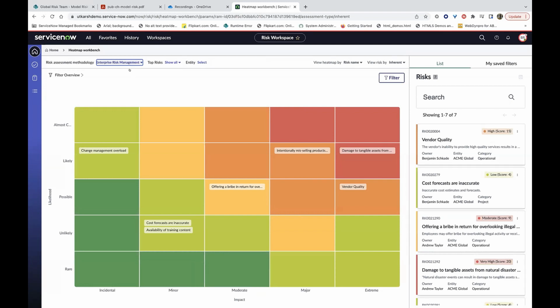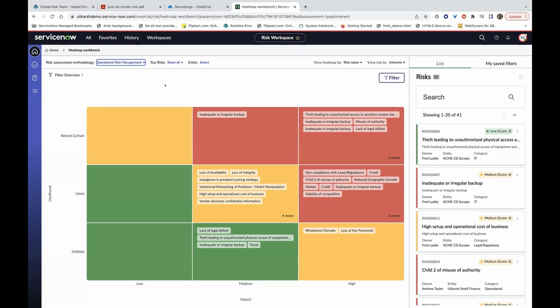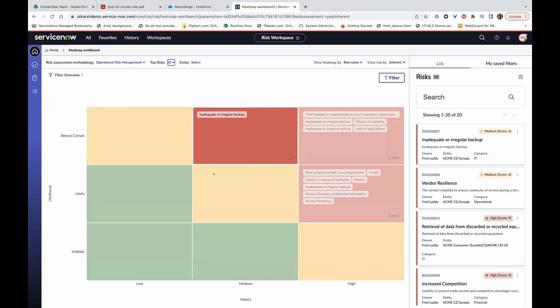So that's one. The second thing is also a dynamic filter. A lot of times when you're walking into a room, you don't want to talk about all of the risk in your organization. What they're really interested in is seeing what my top 20 risks are. So your heat map should only be filtered based on this. Now you can see the heat map took away the noise from your actual risk that you need to focus on.